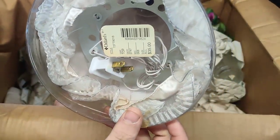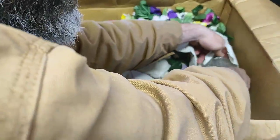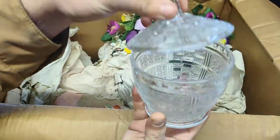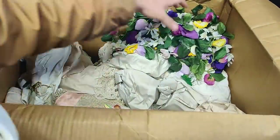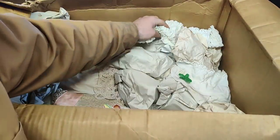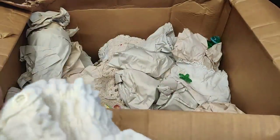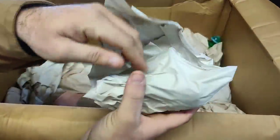What's this lady? Okay, so this is a tree... Maybe a tree topper? She's pretty. Nice angel. Got the lid with it. Again, unmarked, but very nice. Very, very nice. Got some floralicity here. What in the world? Okay. I don't know what this is good for. I'll put it in the textile slot or something.